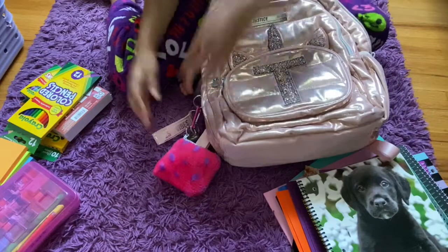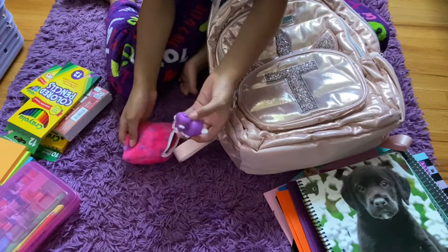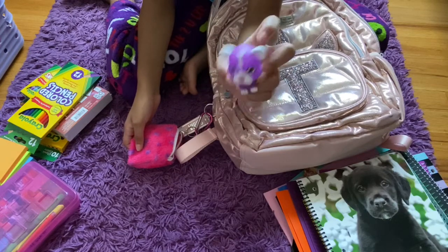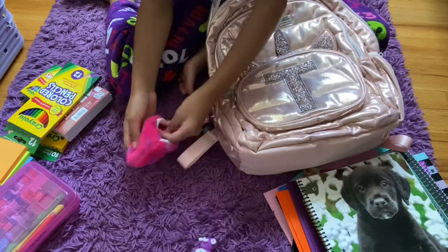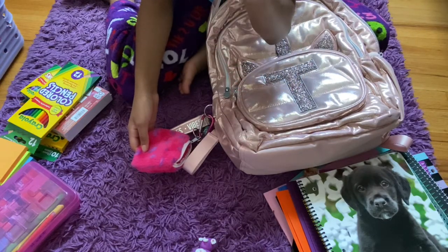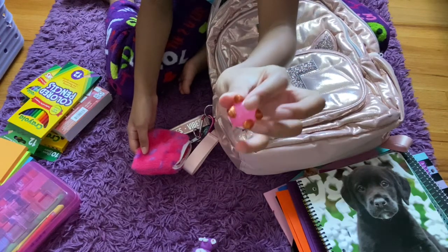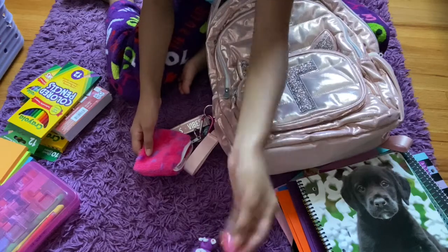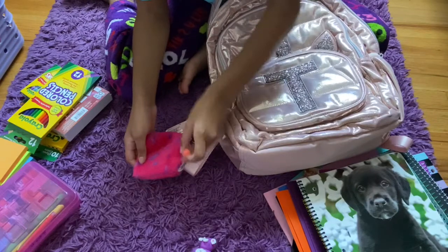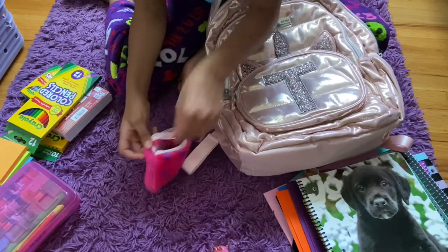But wait, you need to check out this little pocket. So in here I have this little dog. You can just tell I love dogs. So it's so cute. It's a purple dog. So cute. Next I have this. It's a butterfly corn. Unicorn. It's super cute. It's like a pencil topper. That little hole, you can see it. It's a pencil topper, but it's not an eraser, it's just a little toy. And then I have an eraser topper that is a lion. Anything else in there? No? Okay. That's pretty much it for that part.